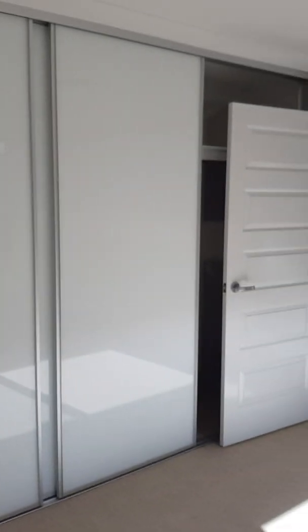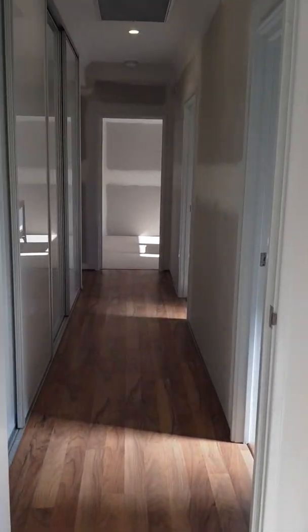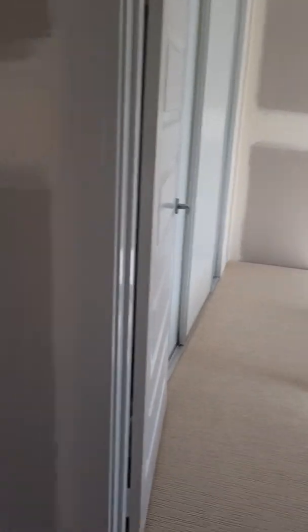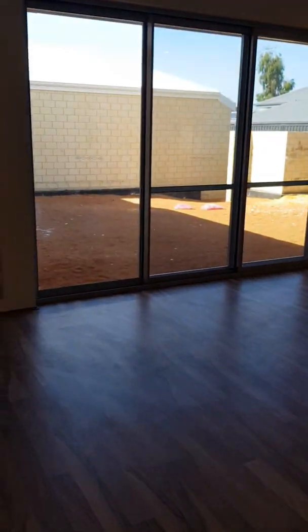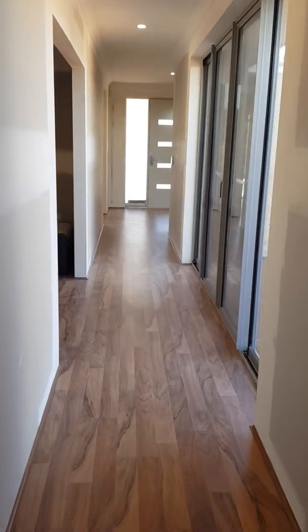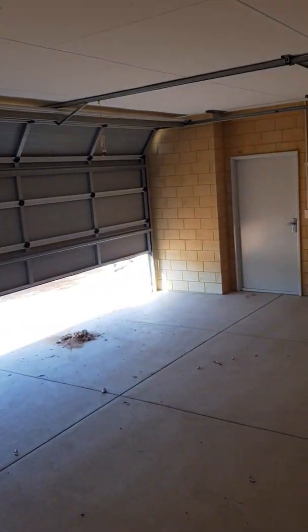So like we're saying, I'm prepping all these walls now, getting ready for sealing them and painting them. Let's just go outside then to show you what we've been doing out there. The garage, the step shop, rooftop.